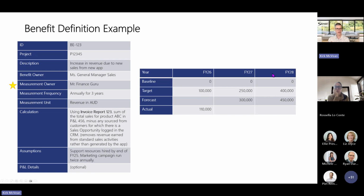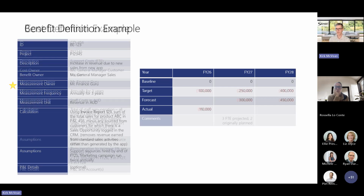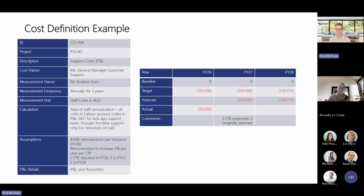This looks familiar to anyone in project land, right? We have a baseline. Don't do the project, we don't get any revenue. Our target is to earn this much revenue. Our forecast is this. Our actuals were that. As we measure them, costs are really similar. I'm not going to go too much into detail, but it's good to consider things like remuneration will increase by CPI if it's a staff cost as part of your costs, all of that good stuff.